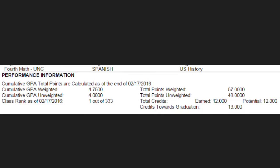Your unweighted GPA is your raw GPA, and it will not include any extra quality points that you've earned through honors or AP courses. Also in performance information, if you look to the right-hand side of this section, you will notice your earned and potential credits. So if you've passed all of your classes, your earned and potential credits will be the same. If you have not passed all of your classes, then your earned credits will be less than your potential credits.